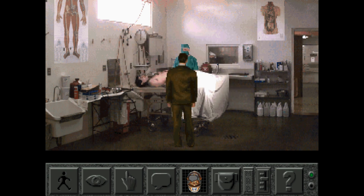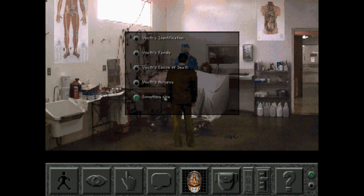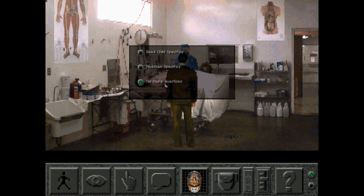Has the boy's autopsy been performed yet? Yes, it was, John. I was able to pull 3 slugs out of the body. They look like 9mm. I've sent them over to SID for a ballistics check. The body is in cold storage, waiting for the family. That's it.